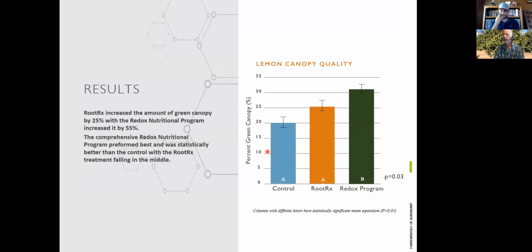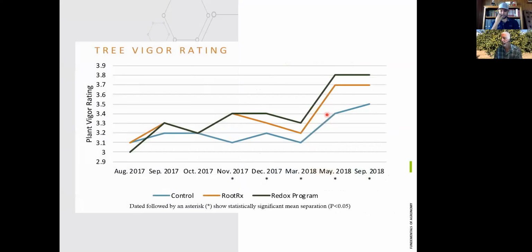And what we found is that we had significant improvement over time in the canopy of these trees. And those in my background picture are the trees that we worked in. That's just a background picture from that orchard. And we saw significant increase in canopy quality with the Redox foliar and Root RX program. The data was not significantly different with the Root RX by itself, but it was a 25% increase in canopy greenness and coverage. So 25% is a pretty good number. And we were getting that out of the Root RX by itself.